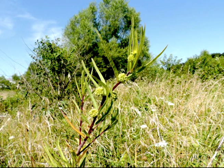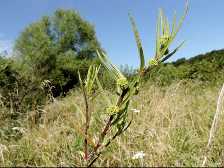And this is once again the tall green prairie milkweed, Asclepias hirtella.